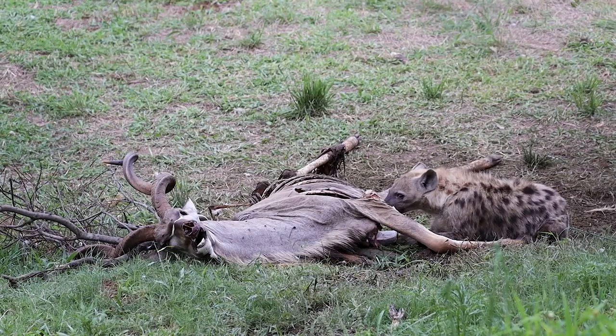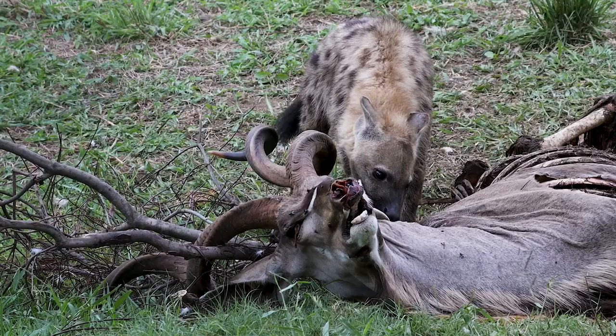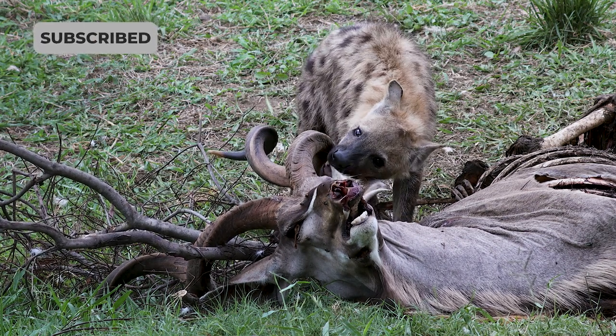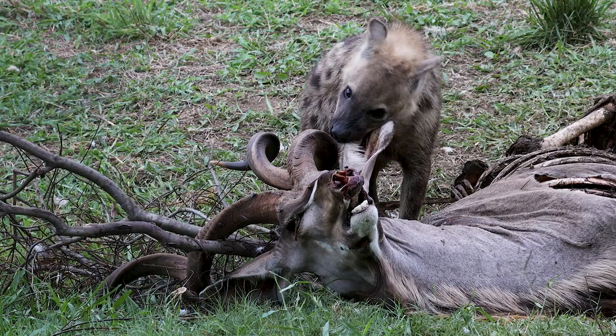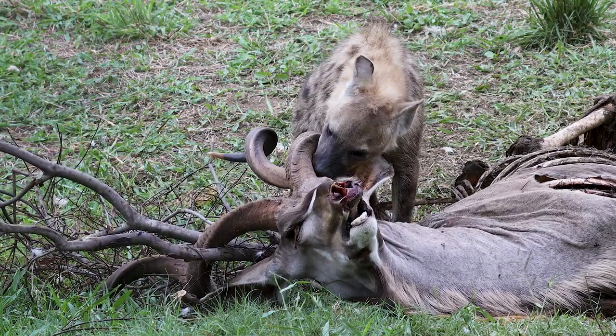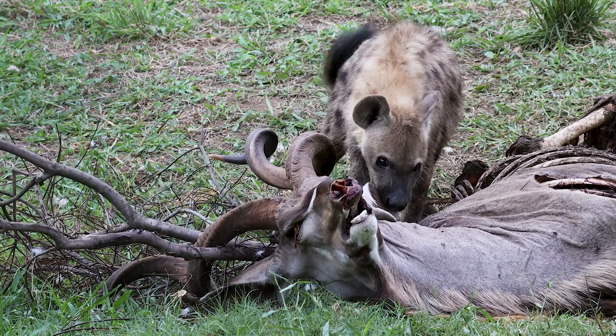The bite force of a spotted hyena is one of the strongest of any mammal relative to its body size. It's even strong enough to crush the bones of this large male kudu. For comparison, the bite force of a spotted hyena is 2 times more powerful than that of a male lion.